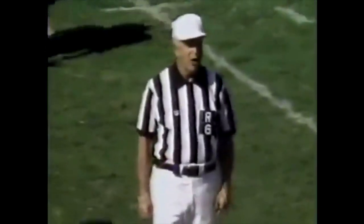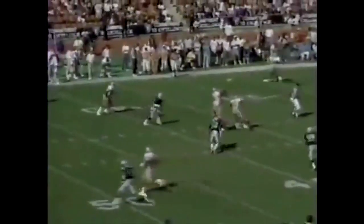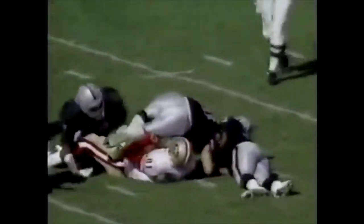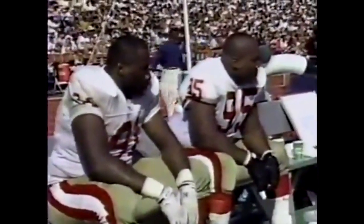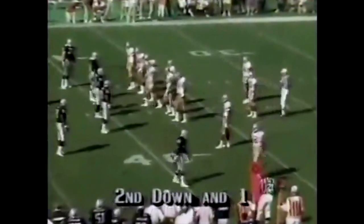We have a reversal on the end of the run. It will be 2nd down and 1 on the 39-yard line. So take away the first down, it'll be 2nd and 1. Yeah, you can see that Jamie Williams never did cross that line. He caught the ball and never got across that line. Reset the clock. 6 minutes, 15 seconds left to play in this game, with the Raiders leading the 49ers 12-3.